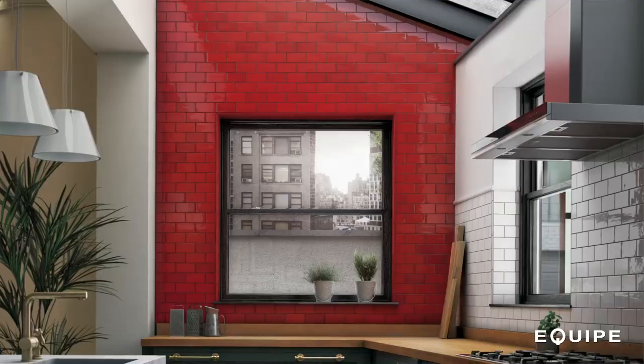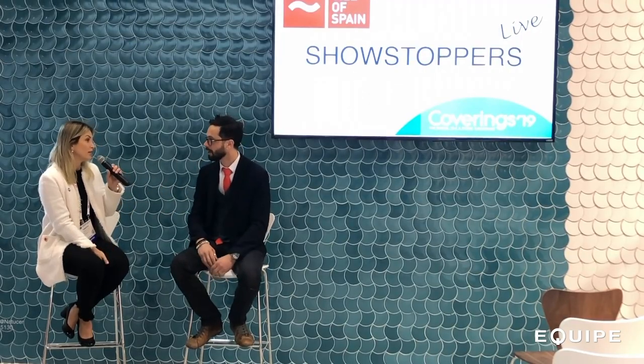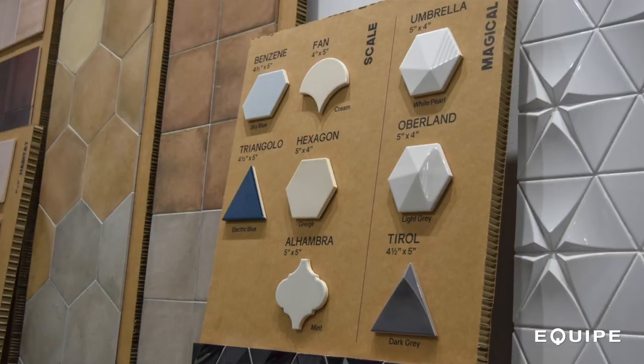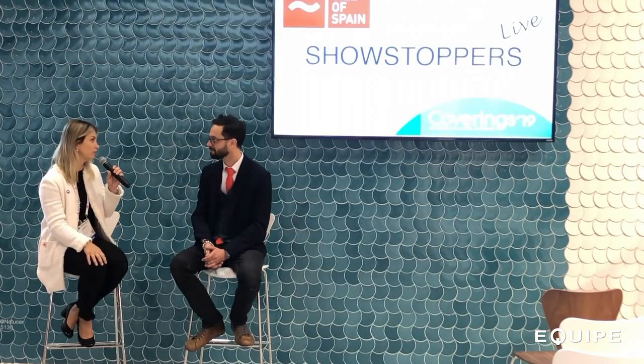Okay. So shapes are a big thing, obviously, in small format, especially for walls. But I'm seeing them a lot in floors as well. Are you doing different shapes in both wall and floor? Yes, we started with the hex that is everywhere now, the hexatiles, and then we have an elongated hex like a kite format. We have a rhombus shape. So yes, we definitely do different shapes, more on walls, but the floor is a big hit also.